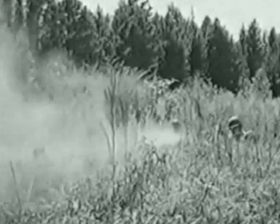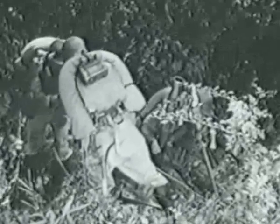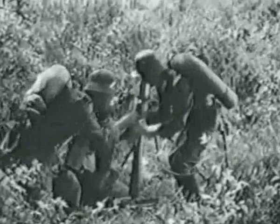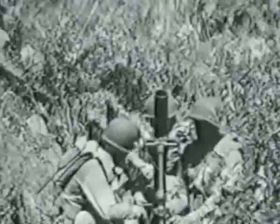Our machine gun has a good position. It's protected from flat trajectory fire. But the enemy has mortars. And mortar fire is high-angle fire which can slam down from the sky. There's only one thing to do in a case like this. Get ready to move to another position.